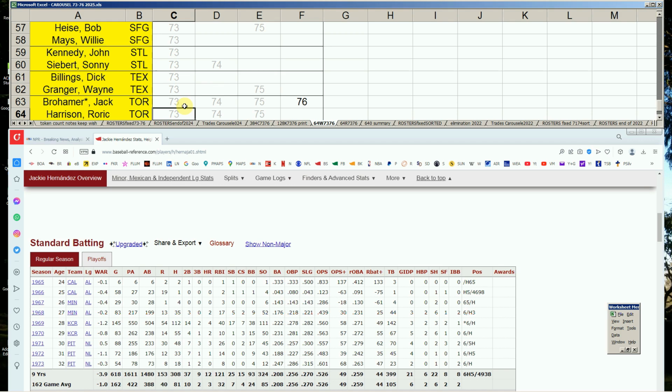Bobby Heise, utility player, always valuable. All infield positions, including first base. That's different. A bunter, B hit and runner. Decent against lefties.